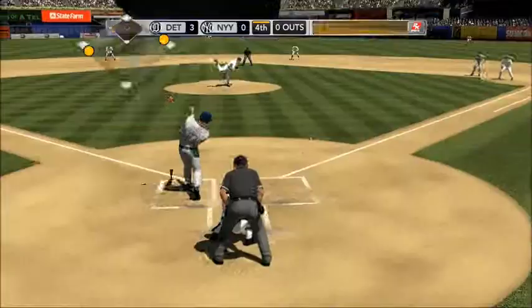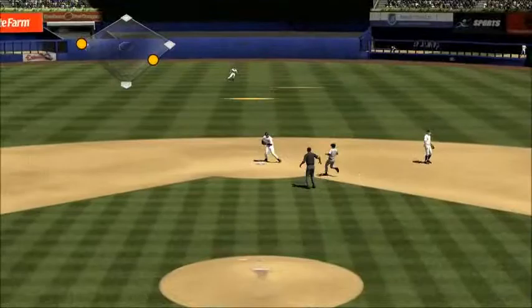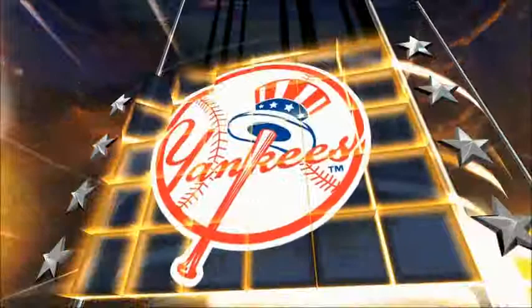Swung on, hit sharply to first. That's one. And they get it. They turn two. Beautiful-looking double play right there. A pitcher's best friend. And that shortens the inning, shortens the number of pitches that have to be thrown. It's all about defense.